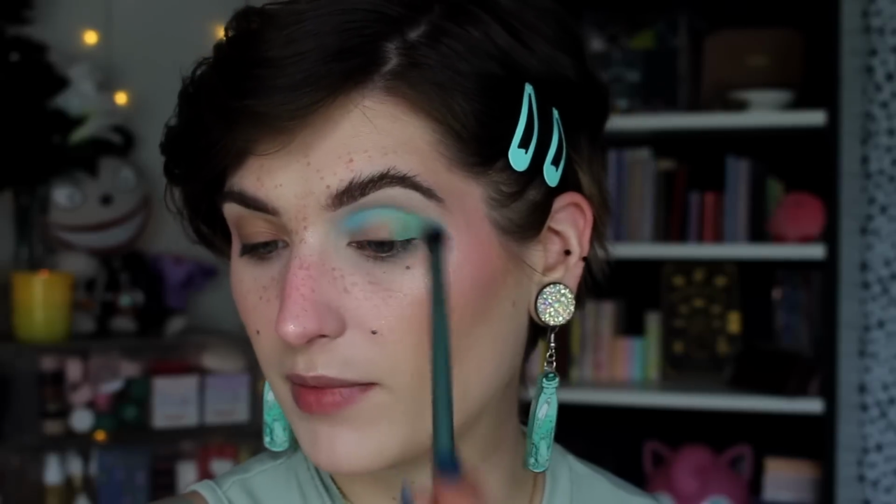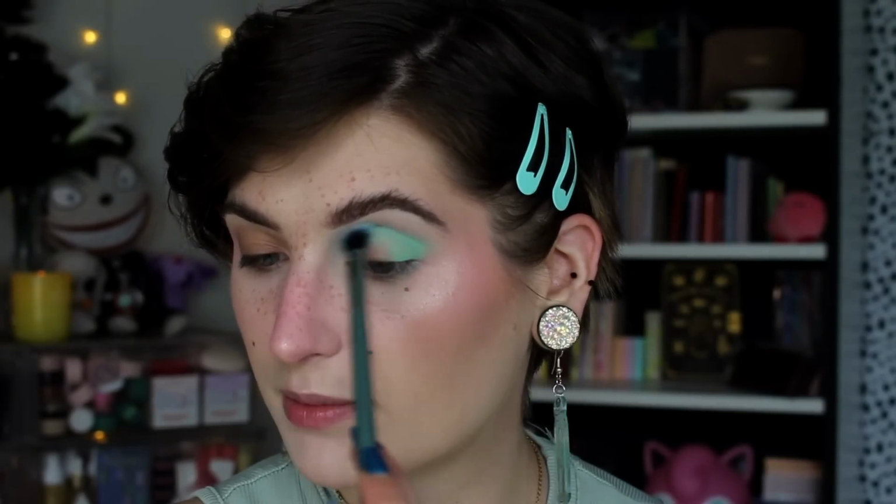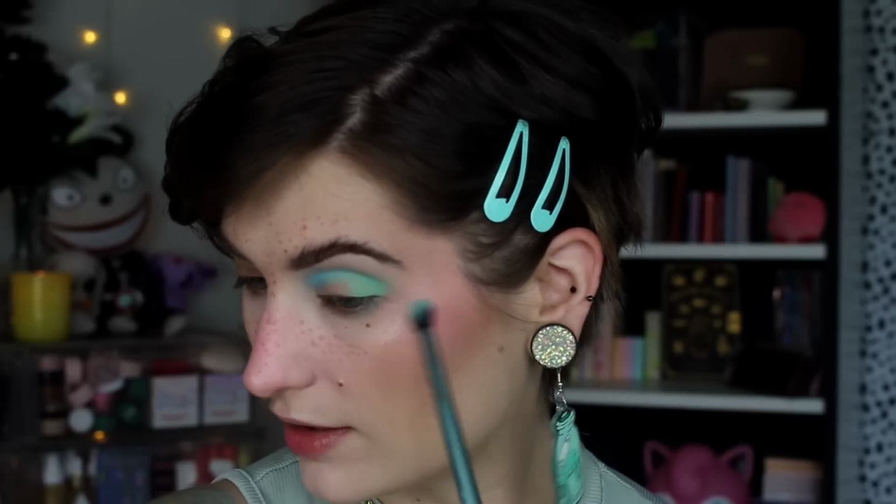I'm just gonna go back in with my Magic Mint color just to lightly blend in between the blue and green. Oh, I love that so much. I love it, I love it, I love it.